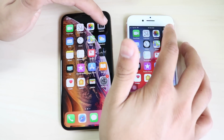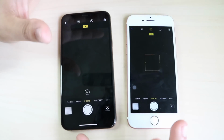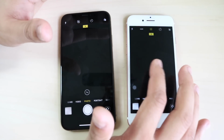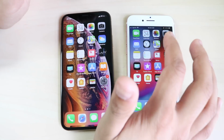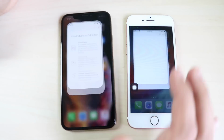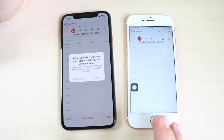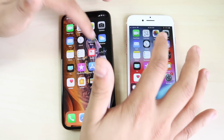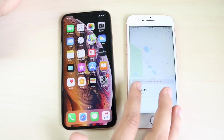All right, let's do camera, 3, 2, 1. As you can see, I think it goes into one of like the square box in the middle. The iPhone XS was faster in that sense. Let's go ahead and open up calendar, 3, 2, 1. It'll almost open instantaneously on the iPhone XS. Let's go ahead and do maps, 3, 2, 1. Ooh, maybe the iPhone XS was faster there.